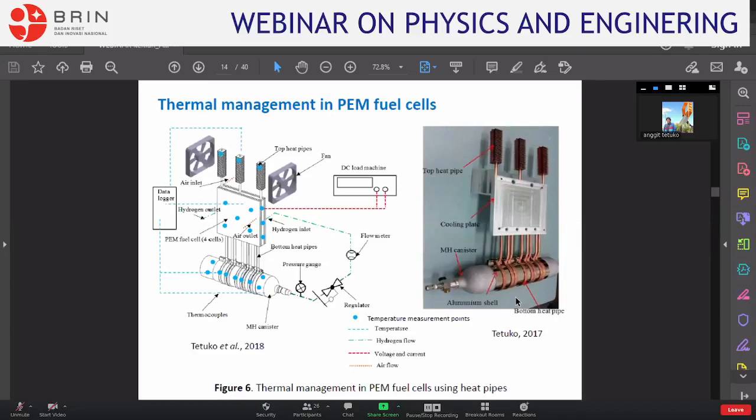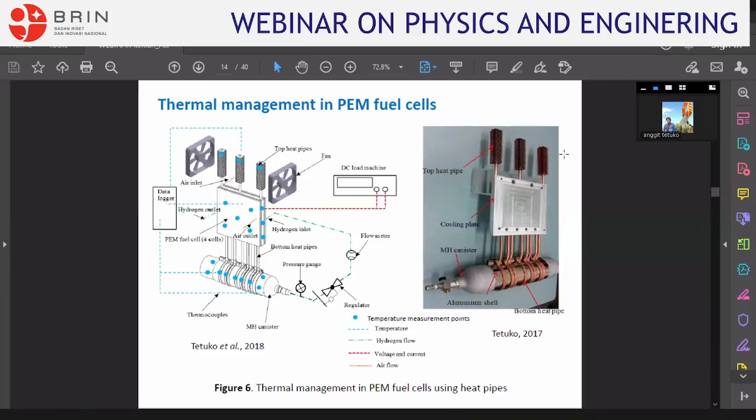In this system, we use two types of heat pipe. The first is the top heat pipe, where fins were attached at the condenser section of the heat pipe for improving its heat transfer capability. The second is the bottom heat pipe. It's a bent and flattened heat pipe that has been connected to the metal hydride.